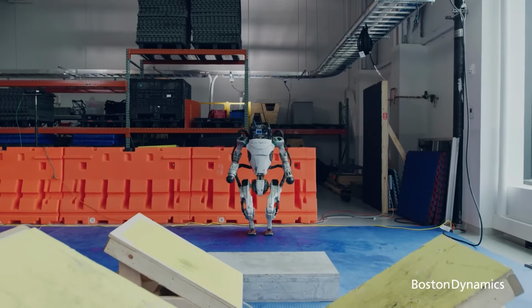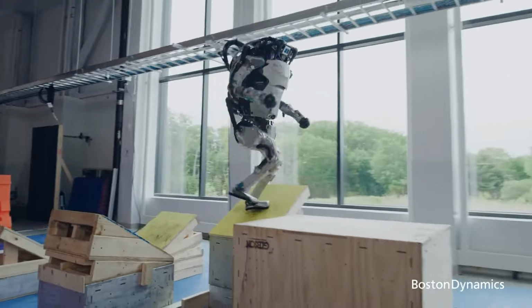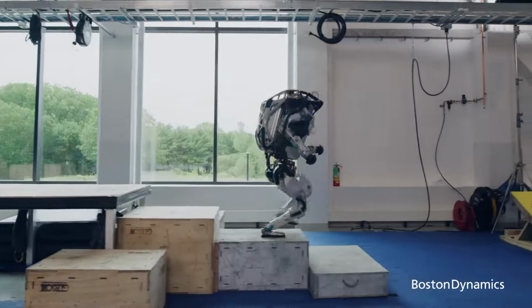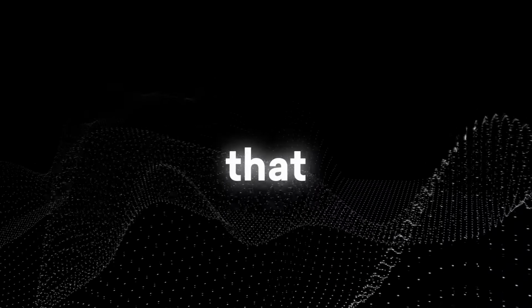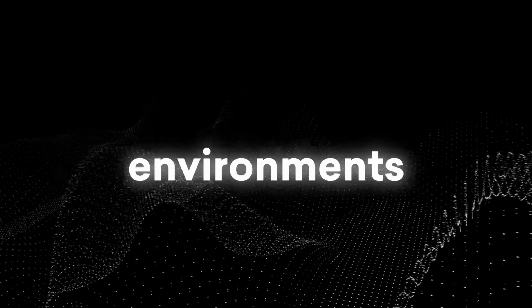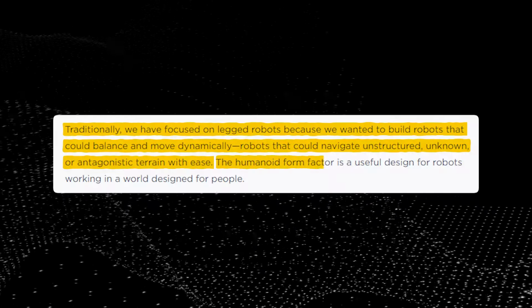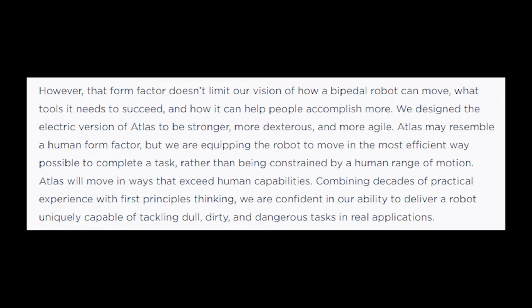But if you build a humanoid robot and it works very effectively, you don't have to redesign the world around the robot. You just have to design the robot around the existing world. I mean, for example, robots with wheels don't really work well because of stairs, and robots that can't walk upstairs don't work well in certain environments. And you can see here that they said, the humanoid form factor is useful design for robots working in a world designed for people. Now, in addition, in the blog post, they state some more interesting things.